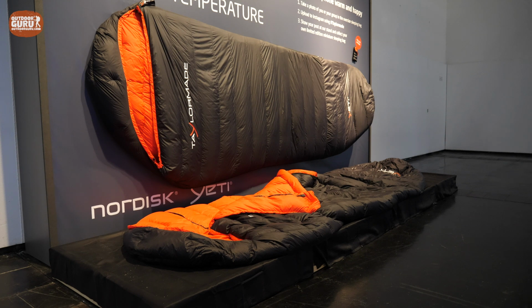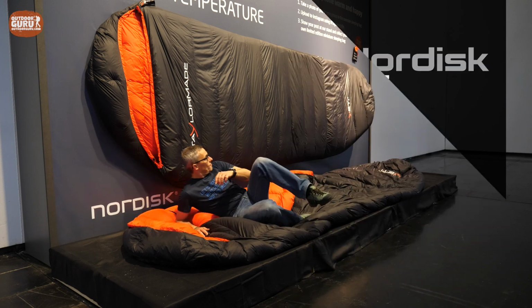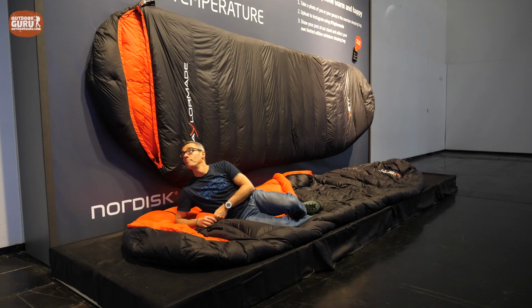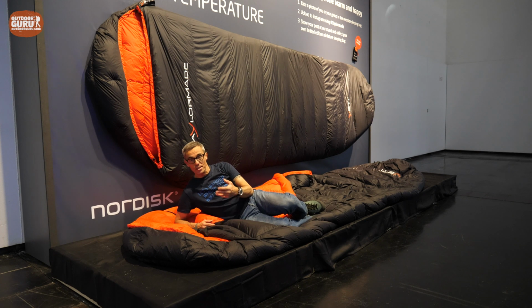Yes, we know that Yeti makes sleeping bags, and this is a really big one. It's about 4 meters long and it will fit 6 people. But there is a story behind this Yeti. Yeti as a company is a German brand and it's been owned by the Danish Nordisk for quite a while now. For next season, the brand name Yeti is going to disappear and it will be known in the Nordisk family as the Red Y. That's why it's over here, and that's the logo that you will see in the future.